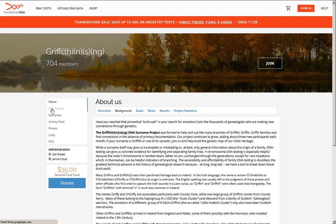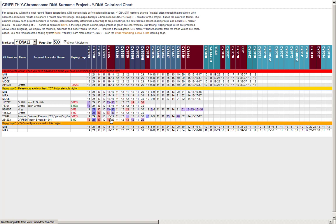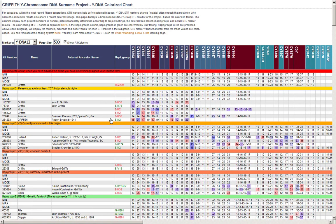So what you get on the DNA results page is a colorized chart in which the project administrators can group the project members together in whatever way they like, but typically the closely related members are grouped closely together. So Griffin is a very common surname. Griffith is a very common surname. Griffin is probably more common in Ireland, Griffith or Griffiths in Wales. God knows what's more common around the world.